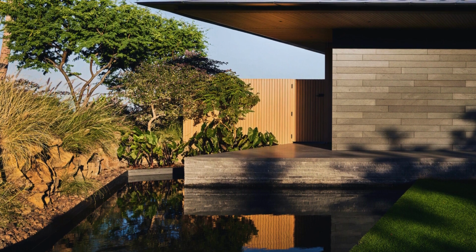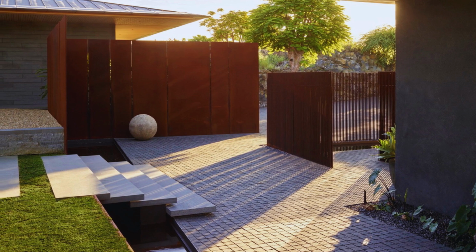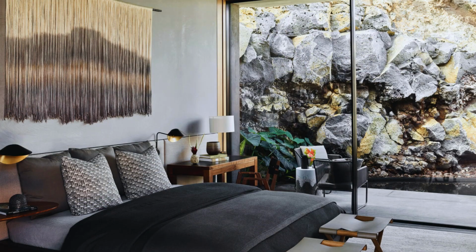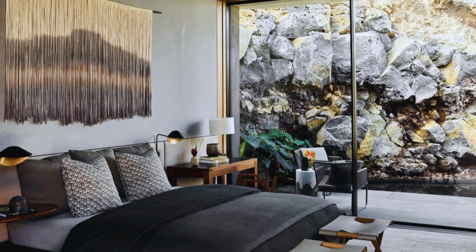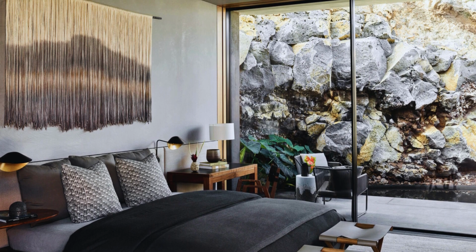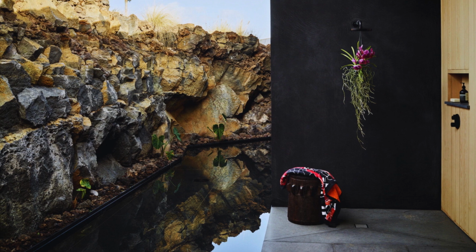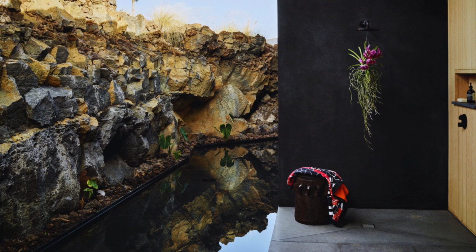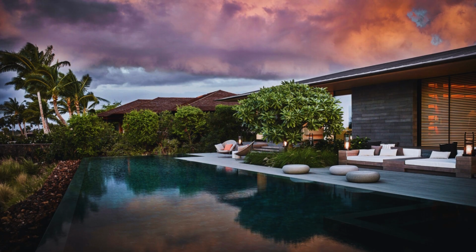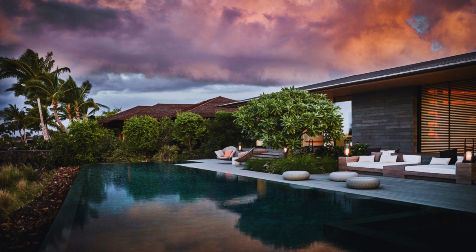Creating a harmonious blend between indoors and outdoors, a courtyard is formed by the guest suite and main residence. To maintain a low profile and provide a sense of privacy, the suite is tucked into the rugged landscape, almost disappearing under a living roof. Inside the suite, a lava rock grotto creates a sophisticated outdoor space for enjoying the natural beauty of lava and bathing in privacy. The furnishings are relaxed, with lightly colored sofas and chairs providing a contrast to the dark lava and basalt.